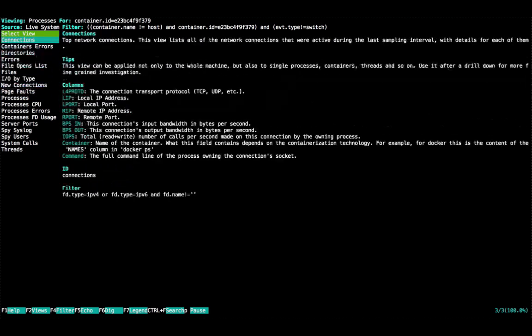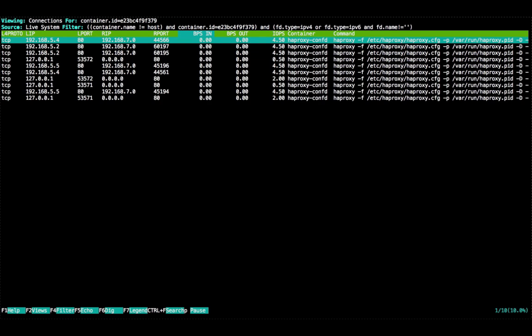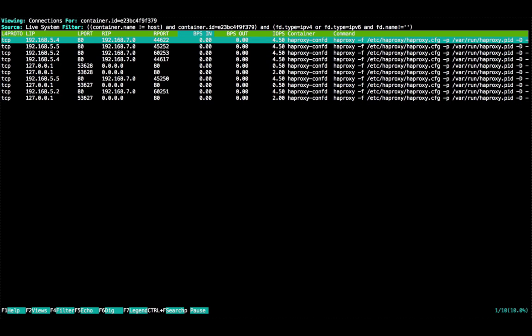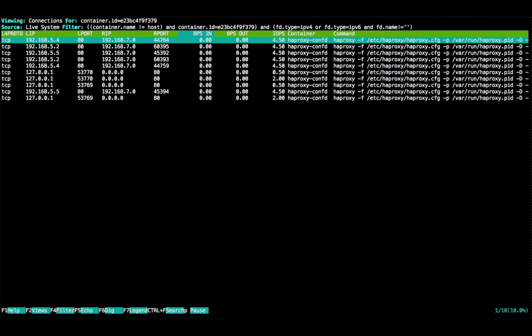And for example, I can look at connections. This is something that is also very unique to have. Now I'm just getting the network connections done by the container that I was in. And in fact, I see that these are all connections towards port 80. So it's HA proxy probably doing some sort of health check towards the NGINX containers on the remote host.